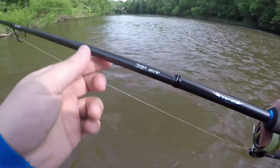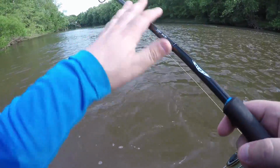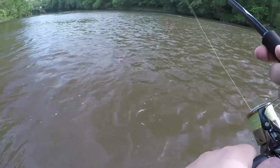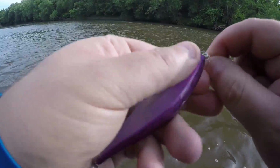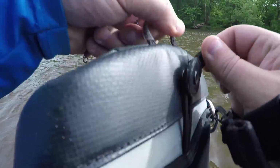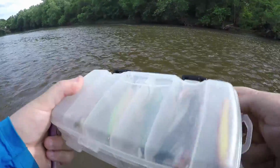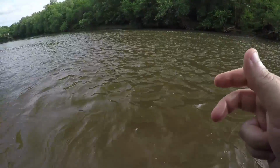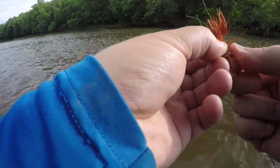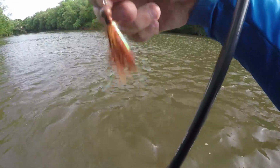Now this is a 7'6" spinning rod. And again, I just laid out how versatile it is. And again, this is a 3/8 of an ounce lure. And we'll go down to an 1/8 of an ounce. How's that? I think this is an 1/8 of an ounce bucktail or a marabou jig. So this is an 1/8 of an ounce.